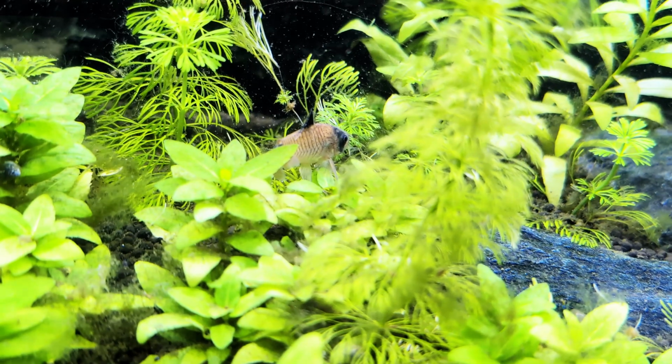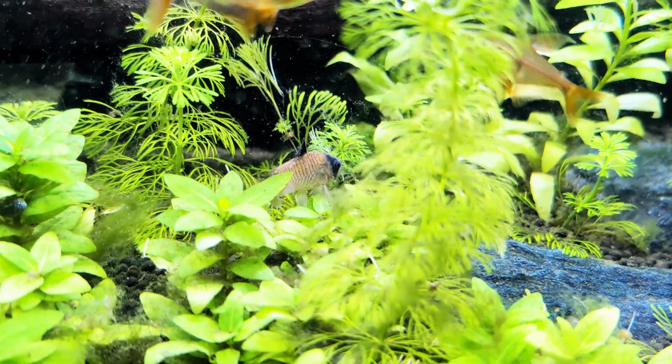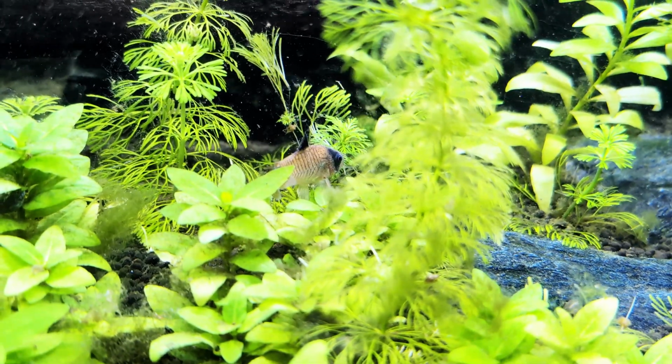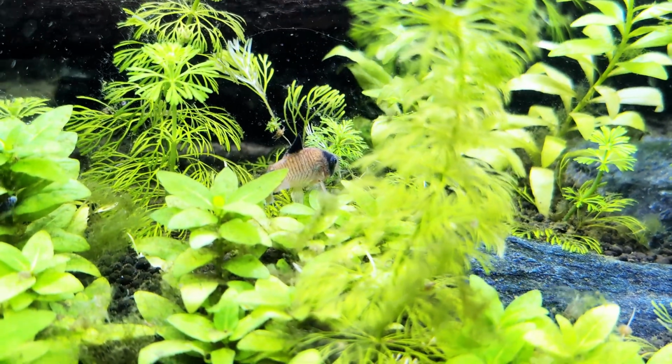As long as you're not looking to breed them, which again is not a very beginner thing to be doing, you will not have any issues with keeping most species of cory catfish in captivity.